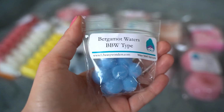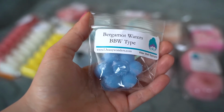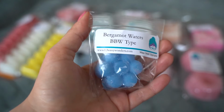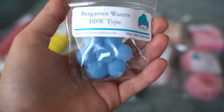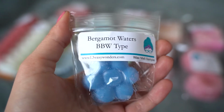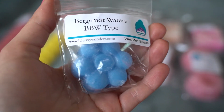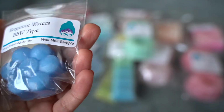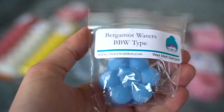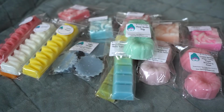I actually have a really funny story about Bergamot Waters. I'm not sure if I've said this on this channel before, but Bath & Body Works does so many repackages of Bergamot Water with hundreds of different names, and I have bought this exact scent probably 6 times, all with different packages and names. Like Ocean Water or Lakeside Sunrise or something, tons of different names, all Bergamot Waters. And then I realized one day that I had 6 Bergamot Waters, and I was like, what the hell, Bath & Body Works?